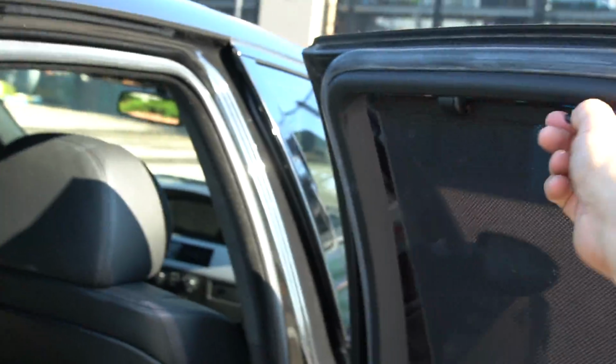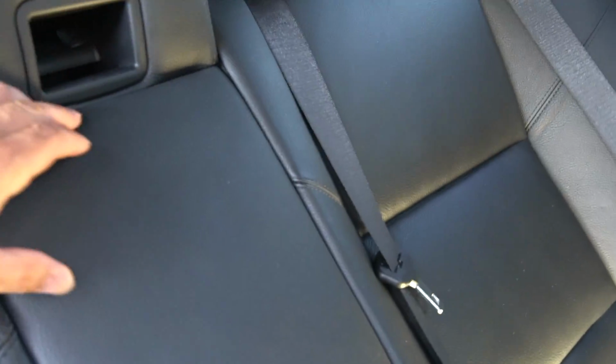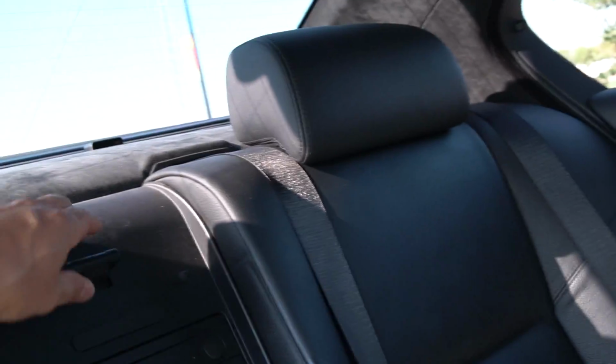So you've got the sliding shades, but if you look around to the back, you also have the sunshade at the very back on the window. That is actually electrically operated as well. Another feature that I really like on this thing is the pass-through. So you pull this down, cool little feature, of course. Cup holders, another little cubby, but more importantly is the stow through here.